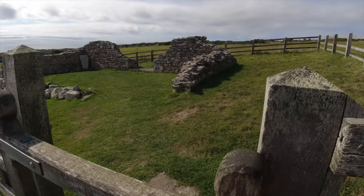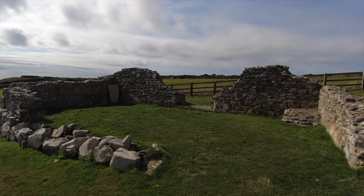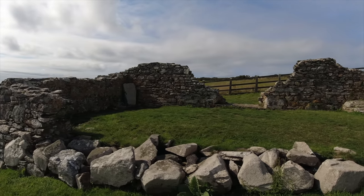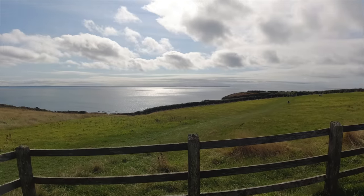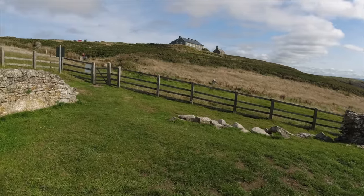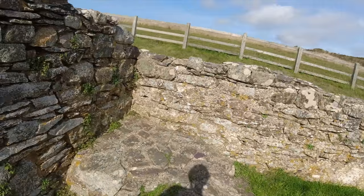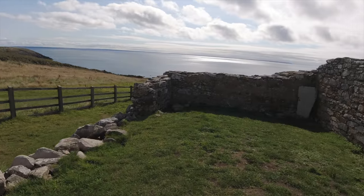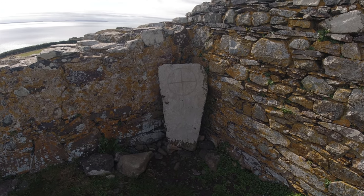So this is the remains of the chapel. And this is meant to be the site where St. Non gave birth to St. David in the 6th century. Certainly in a beautiful spot with this view. Tradition says that St. Non was raped by Sanctus, the King of Ceredigion. She went on to give birth to St. David, the patron saint of Wales. There's not much of it left today.